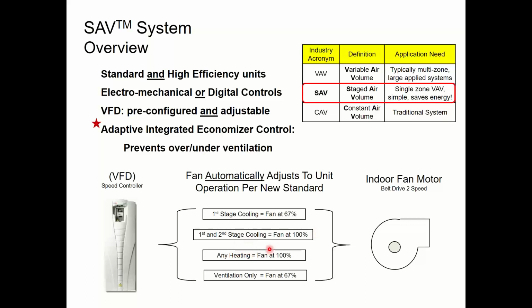So stage 2 of cooling, I'm at full airflow. When I stage down to just 1 stage of cooling, I go to the reduced airflow. If I'm in ventilation only mode, I also use the reduced airflow. And if I'm in heating, which is not addressed by the standards at all, I'm going to go to the full airflow. Generally because if I chose the 67% airflow, it would not be sufficient airflow for me to keep the heat exchanger online without tripping high limit.